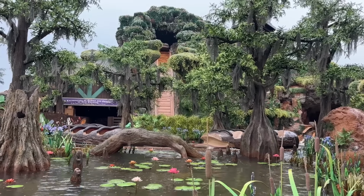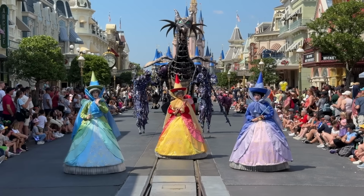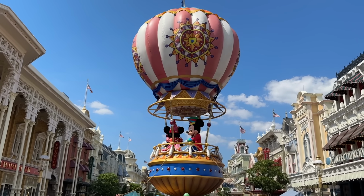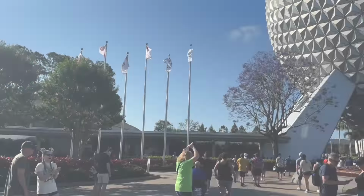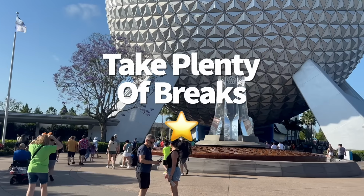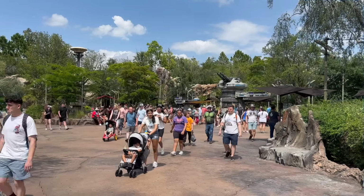It's way better to try to get in line for these specific rides and shows just a little before the parade begins. That way, you're not trying to fight a losing battle against those post-parade crowds. And you might have an even shorter line because everybody's waiting for the parade. Now, of course, you need to take plenty of breaks, and this is just a 1-star one, but it's still a good one to be reminded of.